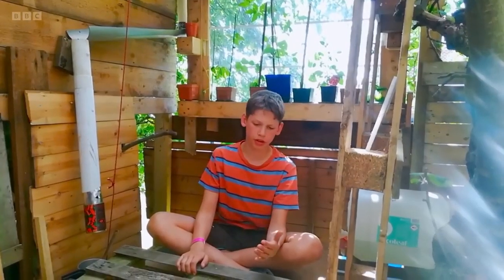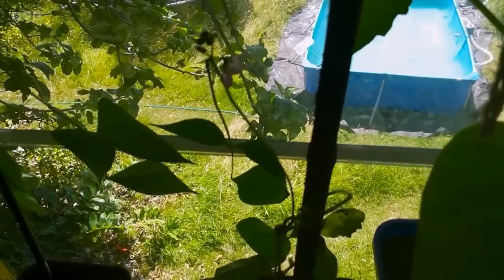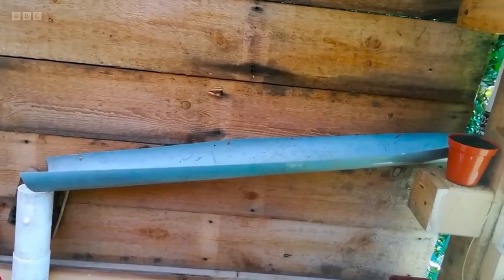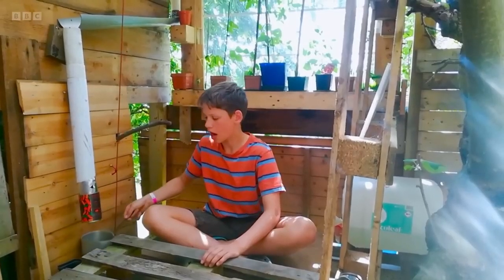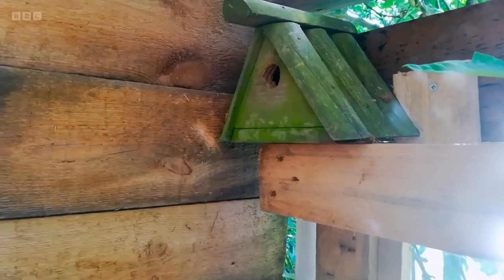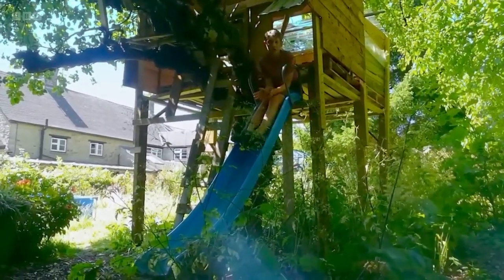You also might be wondering, Roman, how do you get the water to water all these plants? I use my watering system. So the water comes from the roof, down here through this guttering, and then into this pan here. This pan. And then it goes into this container of water. So that's my treehouse garden. And yeah, thank you.